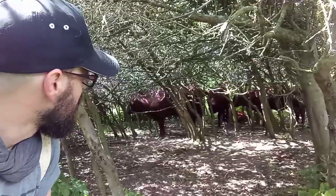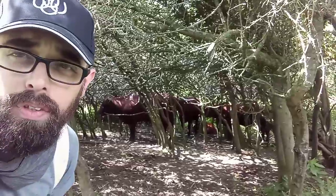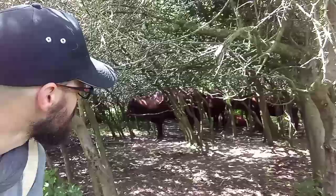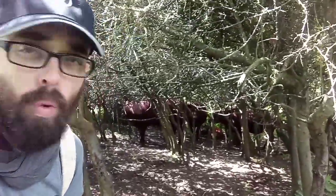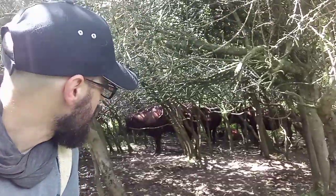Just three cows grazing in the field. Lots of really nice tree coverage for them, as you can see, and it's quite a wild meadow, so it's a really nice habitat for them.